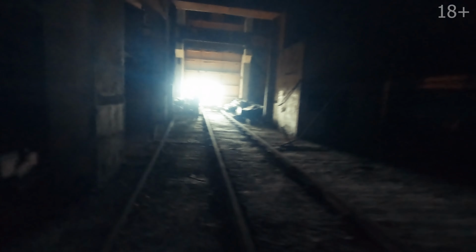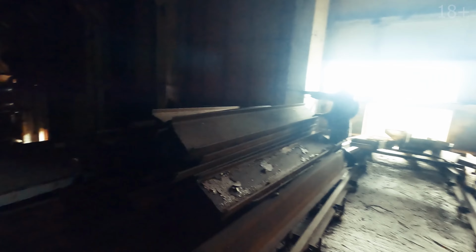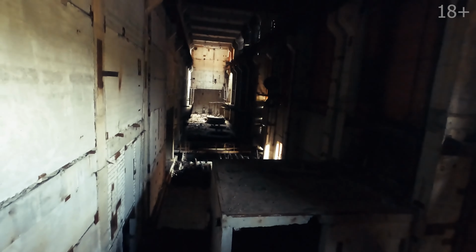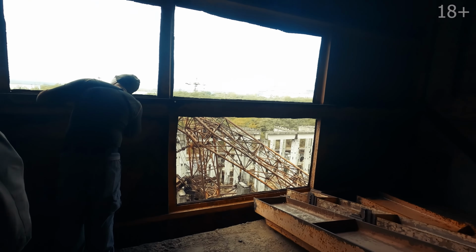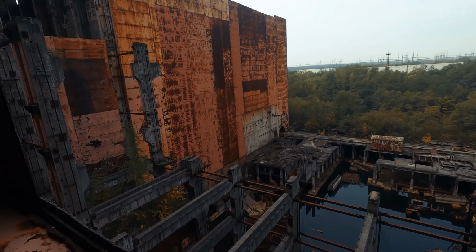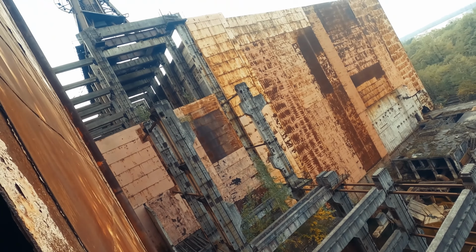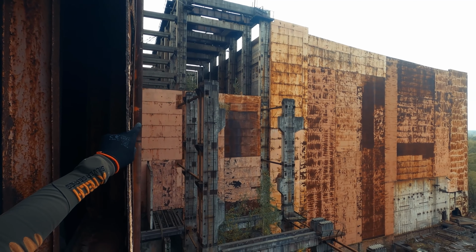And here is a window overlooking the 4th power unit. Oh, this is the view. This is the view. Somewhere there is a reactor and over there is a ladder. You can try to climb onto the roof. It is very dangerous to climb this ladder. I propose to abandon this idea. This view is exactly what it was worth going here for.